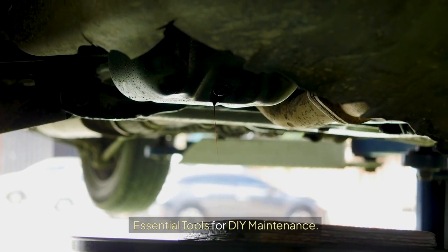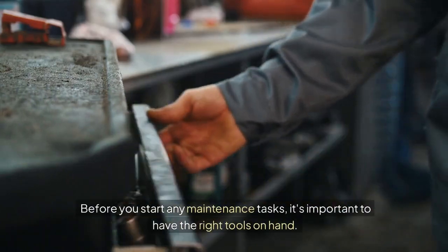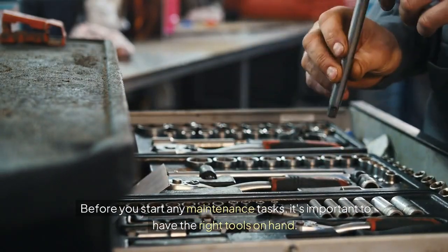Essential tools for DIY maintenance. Before you start any maintenance tasks, it's important to have the right tools on hand.